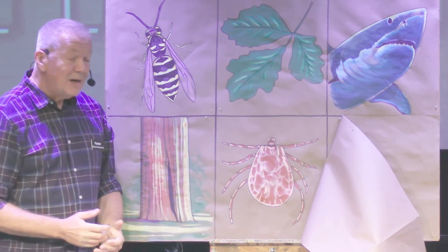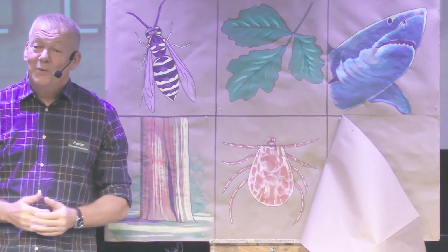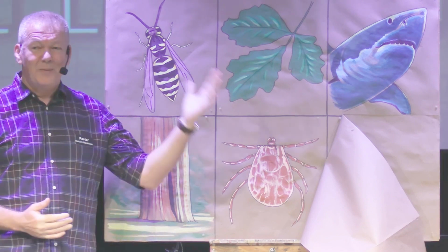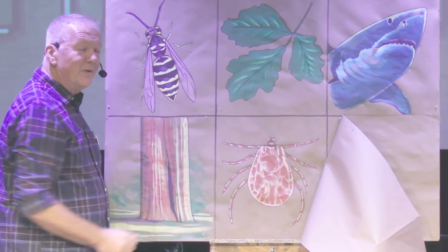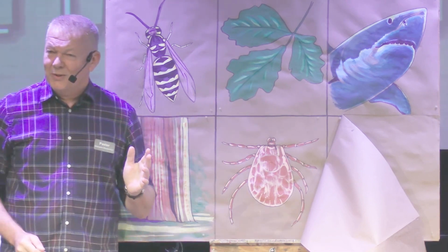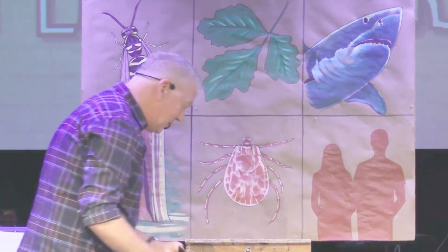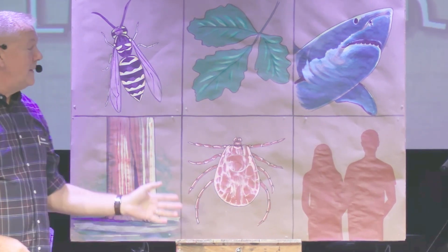Well, the tick not only can provide a food source for some animals, it also helps regulate the populations of animals. Who figured out that every one of these things is important? Well, it wasn't the redwood tree that figured out what the poison oak does, and it wasn't the ticks that figured out what the wasps do. It was, of course, humans. Here's our humans here. It was humans who figured out that everything has a purpose.